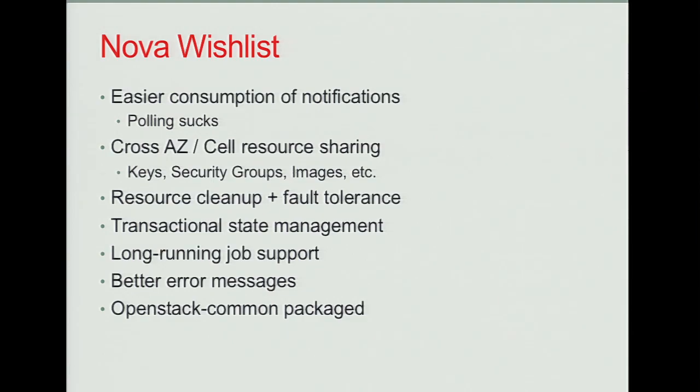The other thing is that if we could get better traceability when we do create calls, where we maybe don't necessarily have the ID back, that would also help us figure out what went wrong quicker. And finally, OpenStack Common, if that could be packaged in some way. Right now, we're copying in files, and I know there's talks going on at this summit to make that more efficient, but that would help us out a lot.